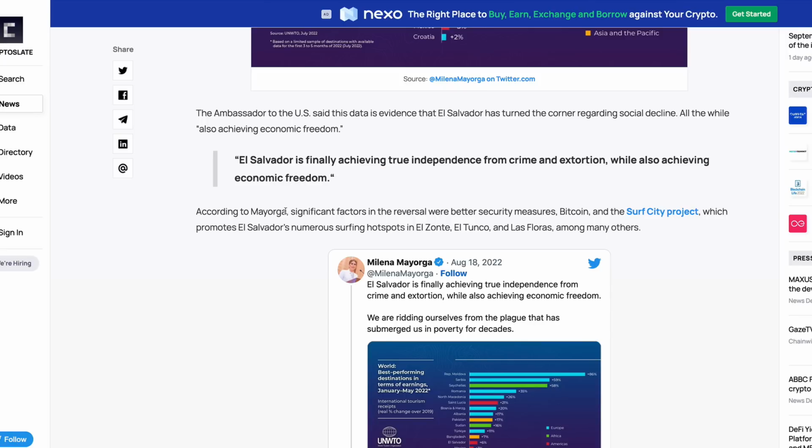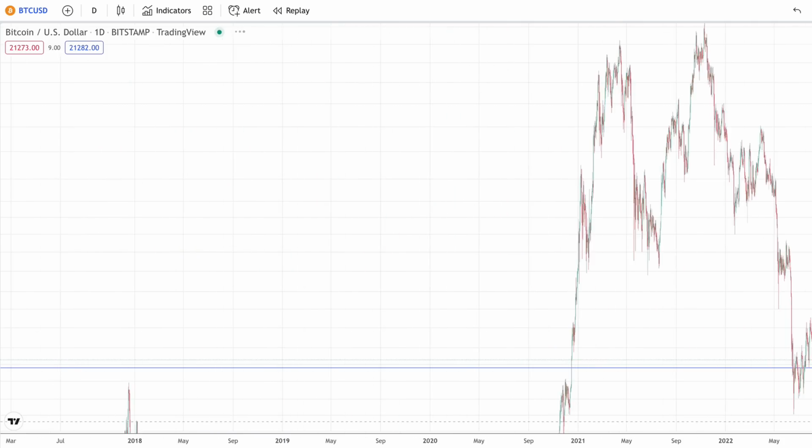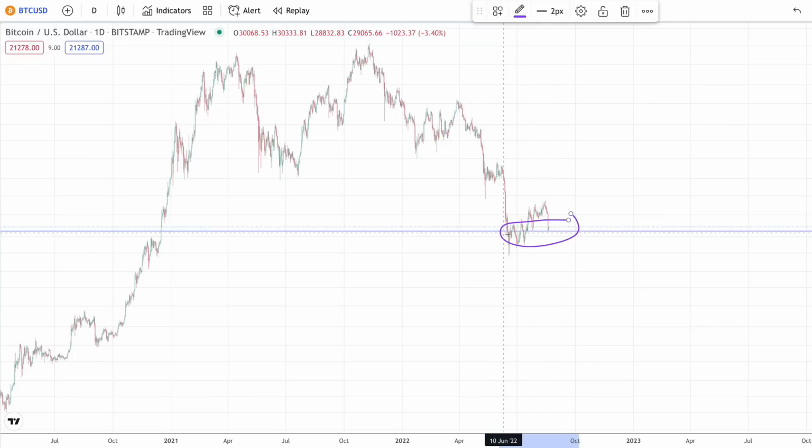I would not count El Salvador out yet. We know it's a bit of a controversial experiment, but I think Nayib Bukele could come out of this looking like a hero to the El Salvadorian people. And I mean, especially if, now I don't know what they're doing in El Salvador, but especially if they're encouraging people to buy now.